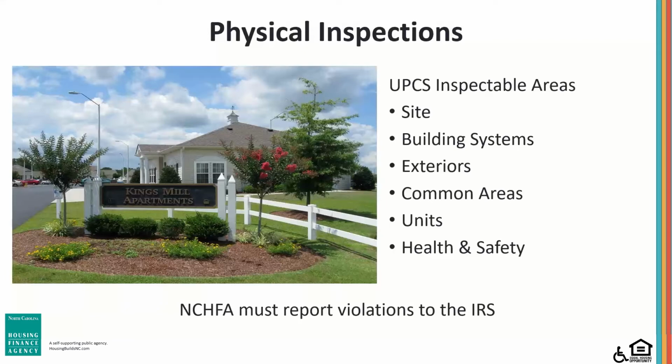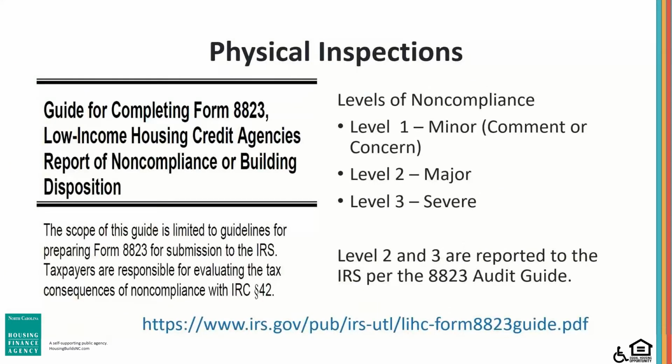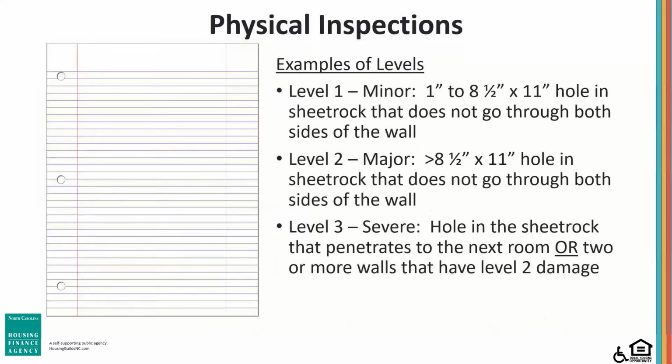Keep in mind that if you're in the compliance period, the first 15 years, these issues are reported to the IRS if it is level 2 and level 3. Level 1, again, is a comment and a concern. Level 2 and level 3 are major and severe, and these issues are reported to the IRS per the 8823 audit guide. We have the link provided here at the bottom of the screen that you can go to and pull the 8823 audit guide.